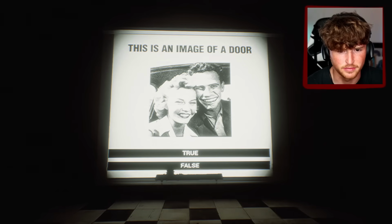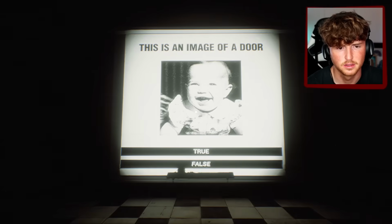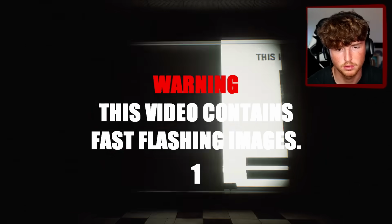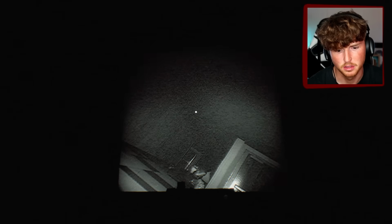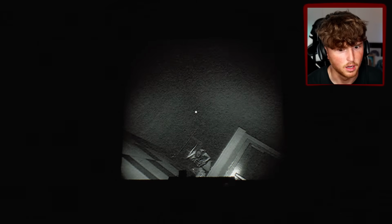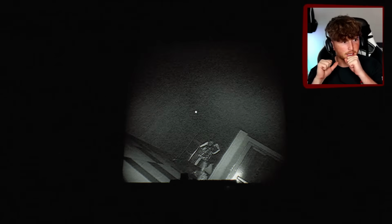False. This is an image of a door. I don't like that guy's smile. False. It's a baby. What is going on? That's a door. True. What is that? Hated that. Hated that. It was in my freaking ear hole.